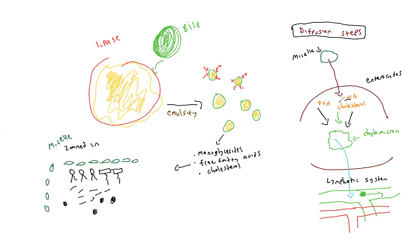And I don't know if you said, but do you mind saying again what exactly is the chylomicron? It's more or less a solid structure that is comprised of proteins, cholesterol, monoglycerides, and free fatty acids. In fact, let me add in the proteins too.